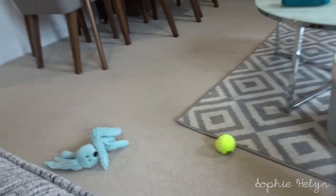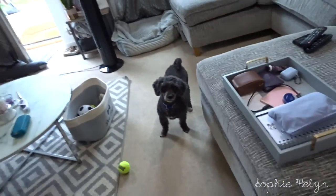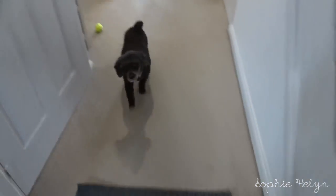Don't go upstairs, Blue. Come on. Should we show you upstairs? We've got a bed upstairs too. Oh, he's bringing his toy. You want to go upstairs? You going to bring a ball? Come on then. Good boy. Oh, he knows the stairs.